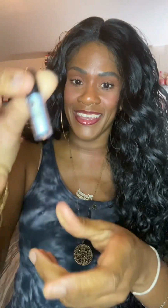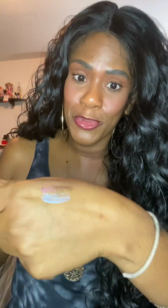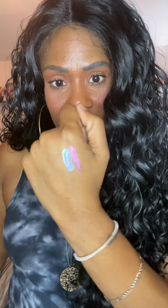Oh yes, definitely. And then this one is like, well, in the pot, it looks like a whitish. So let's see what this one looks like. It looks white. Oh, but I'm seeing blue. It's like a dark blue. What in the world? The wizardry? Wow. Oh my God. That is beautiful. Ooh, I cannot wait to play with that.